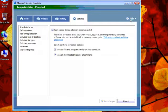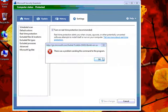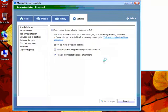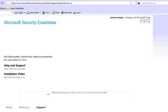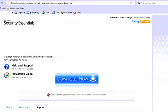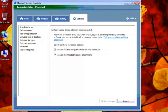There's also a whole ton of useful help, and that will take you again to the Microsoft website where you can get the help you need. And it will again take you to the Microsoft website. So what I like about this tool is just that it's so simple and easy to use.